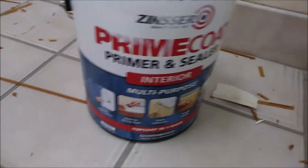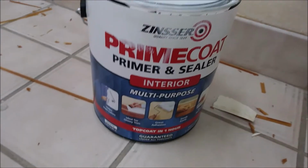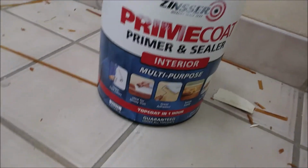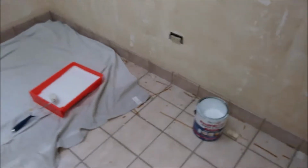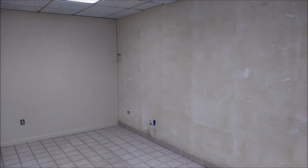This will just be the primer coat. I'm actually testing out this new primer, Zen Coat, and it's a primer and sealer, interior, multi-purpose, ideal for everything. So yeah, we'll just see how good it is. We'll test it out on this really, really tough surface, and you can see that it goes around the whole area. All right, come back here in just a little bit.